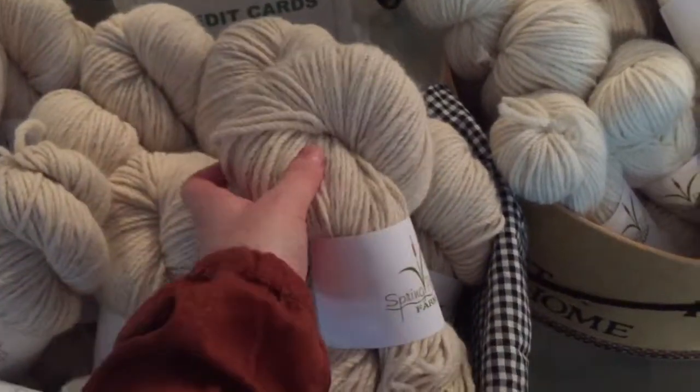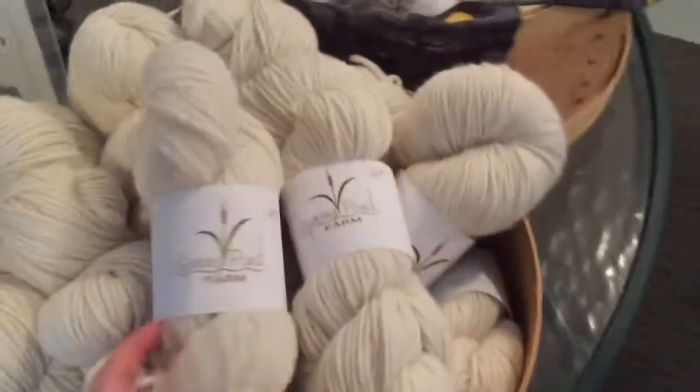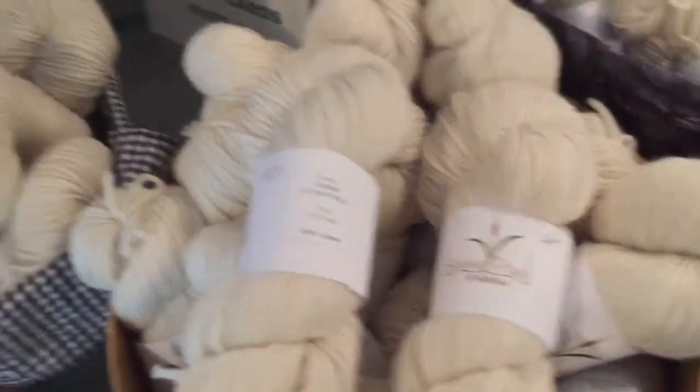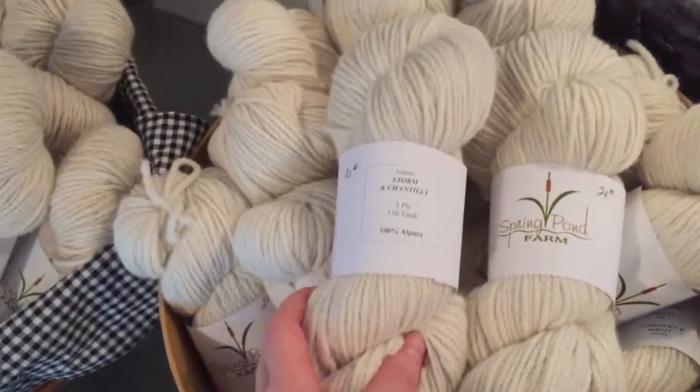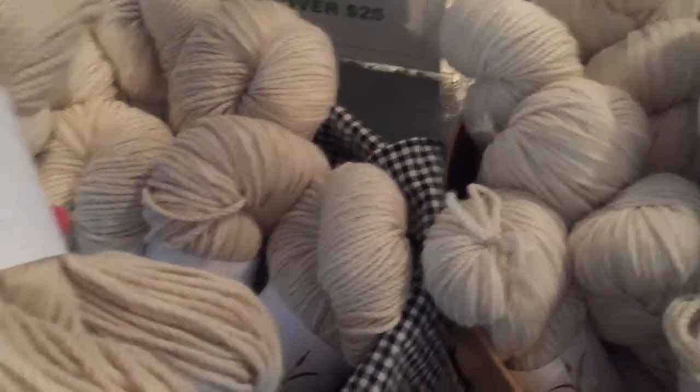Nothing like alpaca. It's 100% alpaca, right off of her animals. Oh my goodness. Oh, and they have the names on them too. Yes, Storm and Chantilly. And this one is Indy. My goodness.